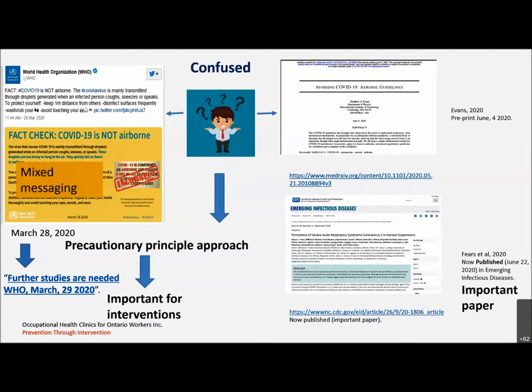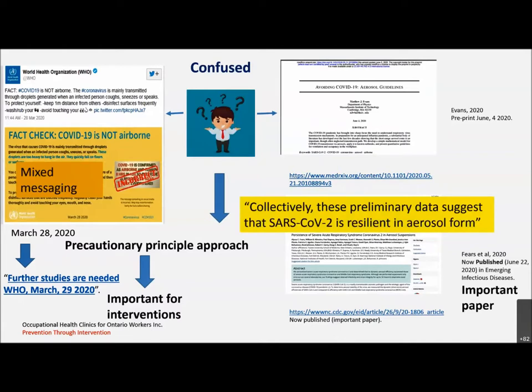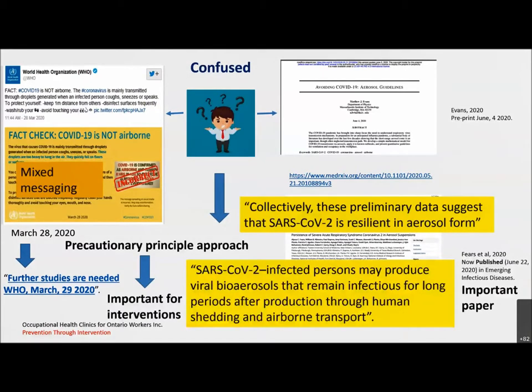There have been a number of studies to show that the likelihood of it being airborne is greater. But in any case, when we're in doubt, if there's mixed messaging and uncertainty, we really need to think about the precautionary principle approach. But as I said, this latest paper that's now been published as of June 22nd has got, collectively, these preliminary data suggest the SARS-CoV-2 is resilient in an aerosol form. So it is resilient in an aerosol form, and infected persons may produce viral bioaerosols that remain infectious for long periods after production through human shedding and airborne transport.